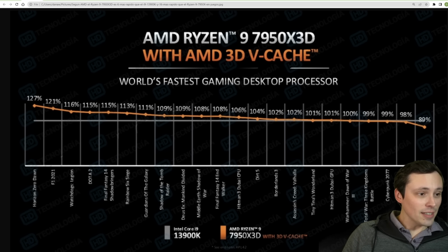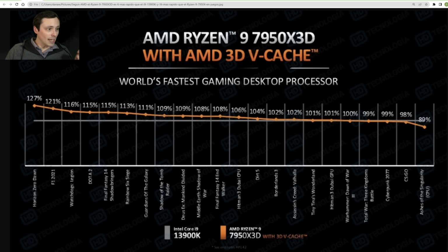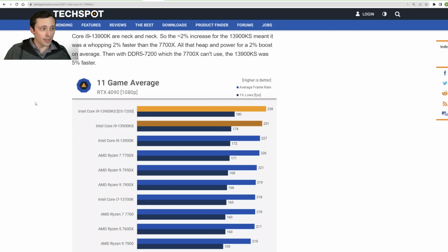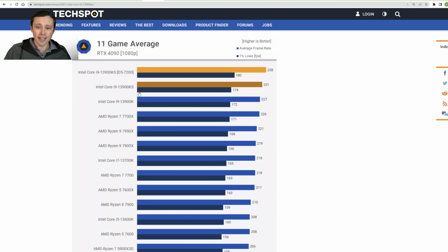So here, let me shrink myself tiny and out of the way. You can see games like Horizon Zero Dawn are an overall standout. This is versus the 13900K. Oh, the other thing I should mention is it's the 13900K, not the 13900KS. Now, there's not a massive difference there, but I will point out that Intel has released a faster CPU, the 13900KS. Compared to the 13900K, it's only a couple percent faster.